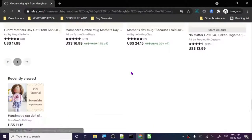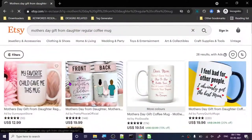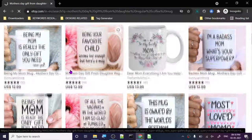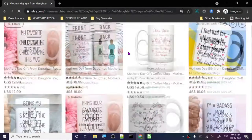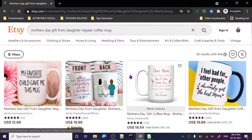And there are many. It's not very difficult to create, and this one looks really nice. So just use this keyword, create a nice coffee mug, and you will definitely rank for it very easily. Just use the exact keyword and you will rank for it. So let's go to the next one.